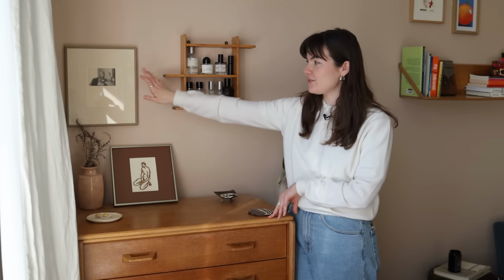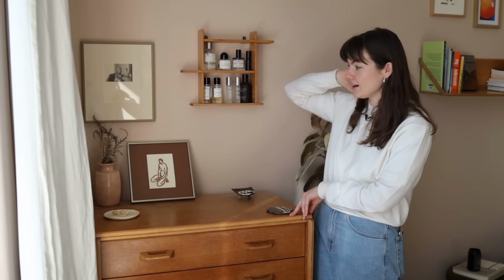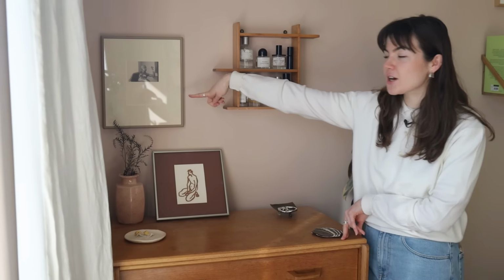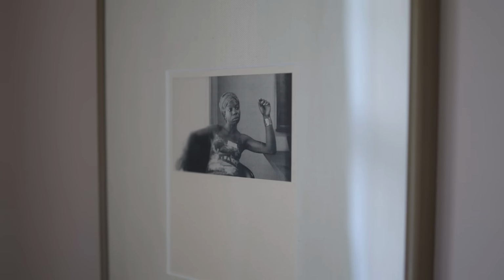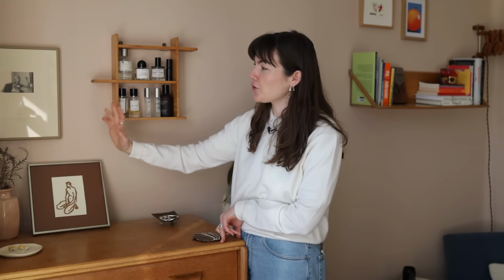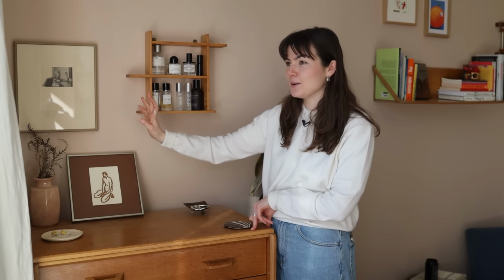These are two of my favourite art pieces that I have here. This one here is a black and white photo of Nina Simone, and it's actually just a page from a book. I just really love Nina Simone. I think she's just an absolutely incredible artist. I love her music. I love her grit and the way that she didn't really care. She just did her own thing. And when I saw this picture, I just loved the spacing of it, and I thought, what if I got that framed?